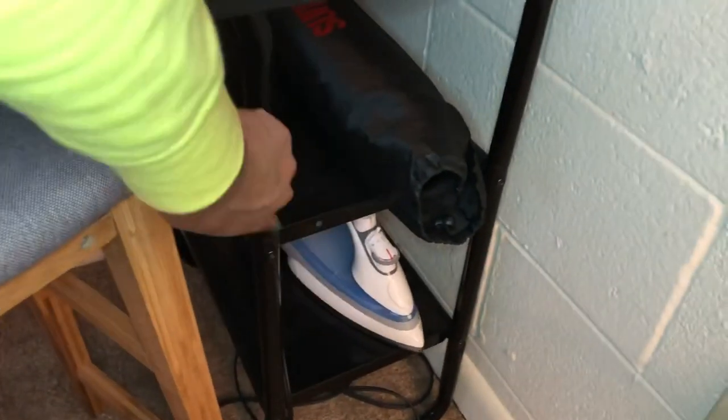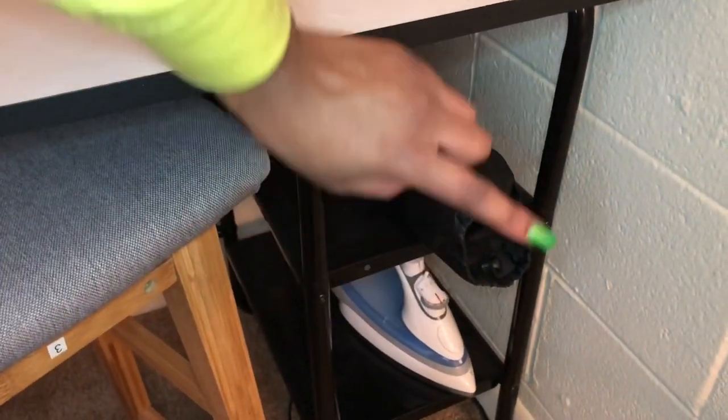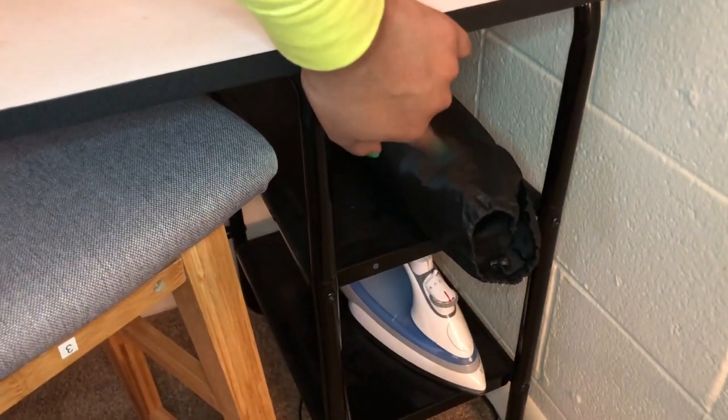Also, this table has shelves right here, so I just keep my iron there because I didn't have anywhere else to put it. And this is my tripod, and when I have my laptop and stuff like that, I set it over here also.